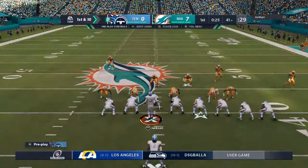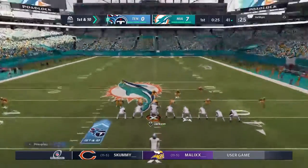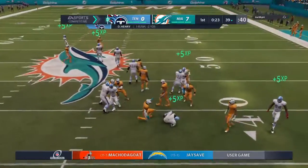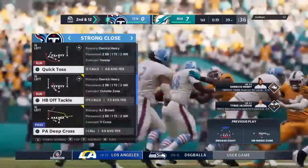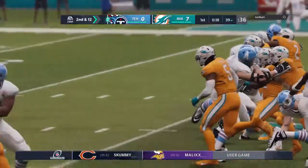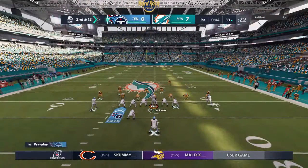They're coming out with a jumbo package to start the drive. Derrick Henry. And the play goes nowhere. Losing yardage back near the 40 at the 39. 2 yards the loss, 2nd and 12. With his size, he's a tough man to bring down, but they do a nice job there stopping his progress and not allowing him to get back to the line of scrimmage.